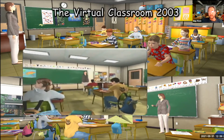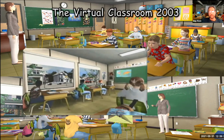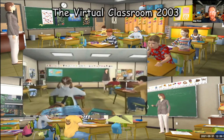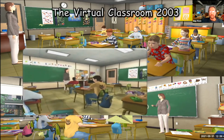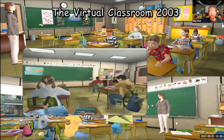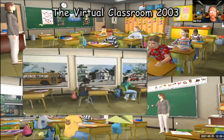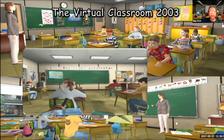It got another upgrade, and this is what it looked like then. And this was a test publisher, the Psychological Corporation, actually had an interest in this. And we built it out from the research prototype, and added a lot more different types of distractions, like the teacher moving to answer the door, a bus going by the window. I think you might have seen the paper airplane float by, thrown by a kid in the back row.